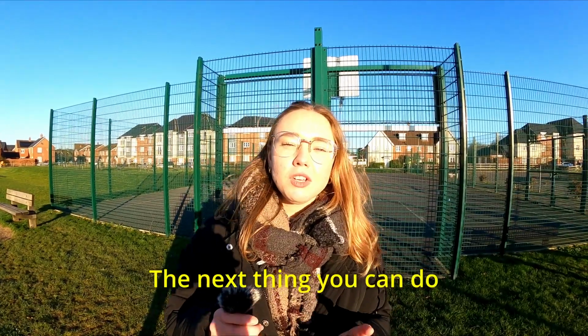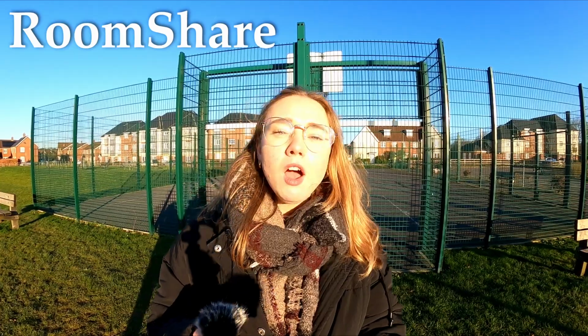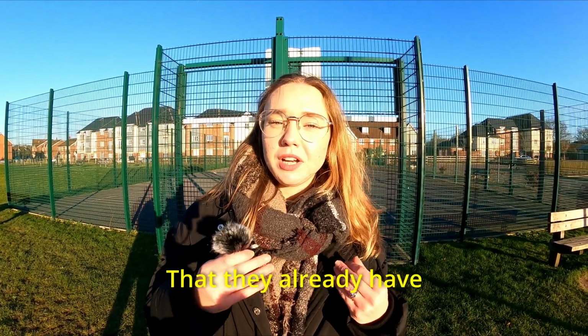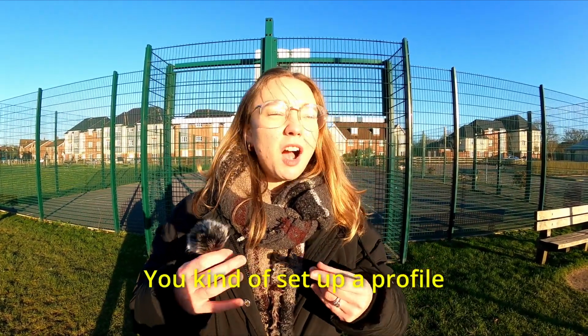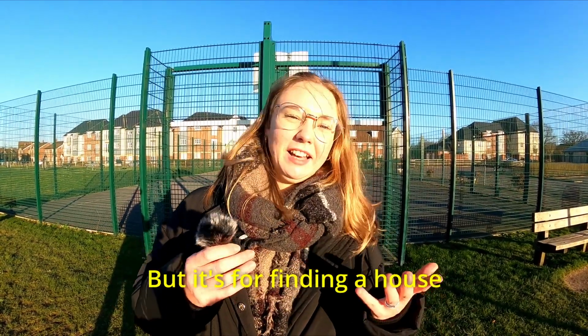The next thing you can do is there are actually some special websites you can go on, such as Roomshare or Flatmates, and there'll be people either looking for someone to come into a house they already have, to go into a room, or maybe they're looking for people to get a house with all together. It really depends. You set up a profile. It's almost like a dating website, but it's for finding a house.